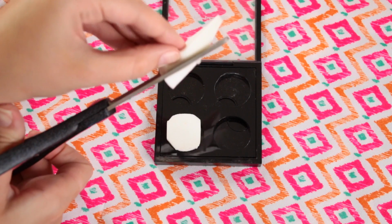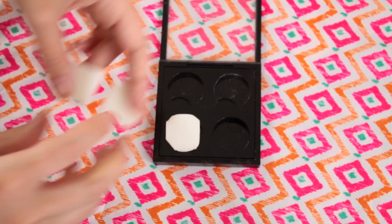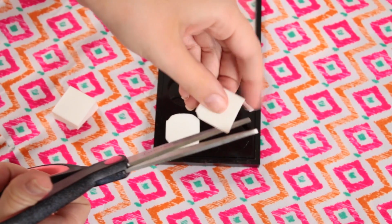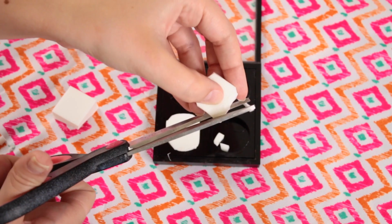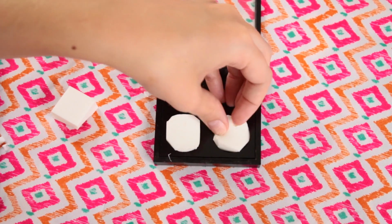I do think the round ones would work a little bit better, but I'm just cutting these sponges to fit inside the little eyeshadow holes. And what I did find was a bit hard: I tried to use an X-Acto knife to make it a complete circle, and it just did not want to cut through the sponge. So that was my first problem with this one.